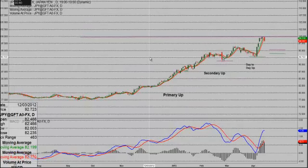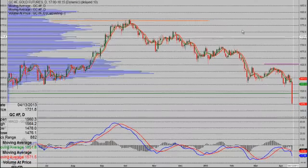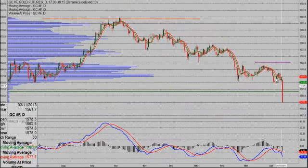Let's cover gold again, and we'll give you potential downside targets here. Boy, that's a daily chart. Interesting.